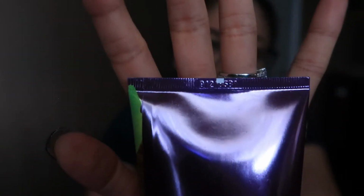I don't think it'll zoom in enough. Anyway, if you look at the digits up here, you can tell what year it was produced. So this one was from 2019, so it's a little older.